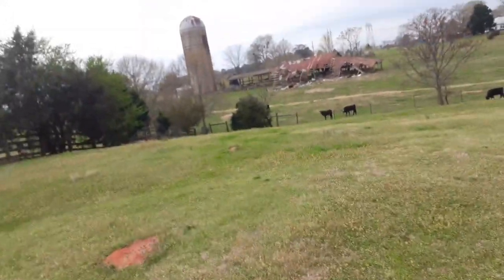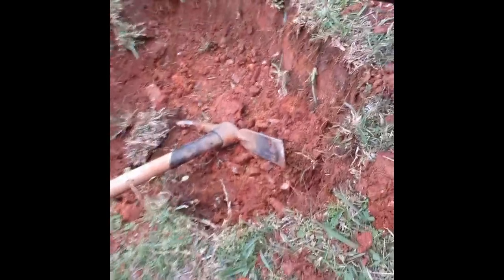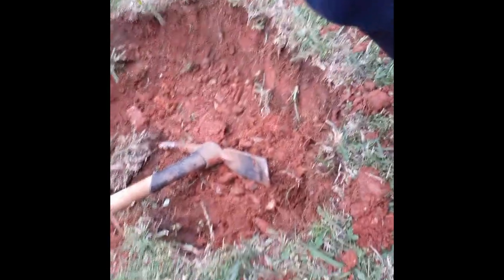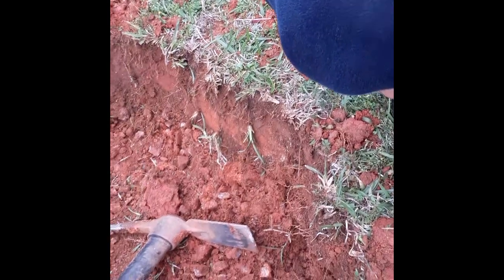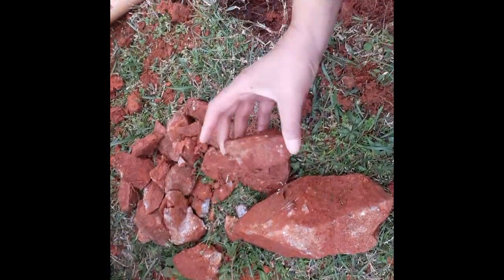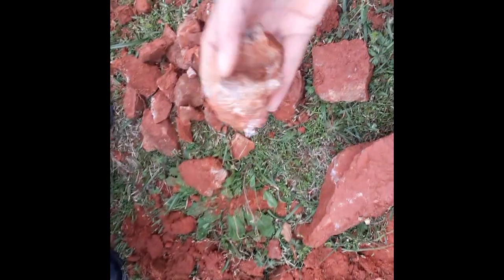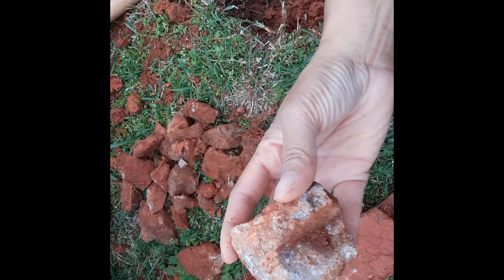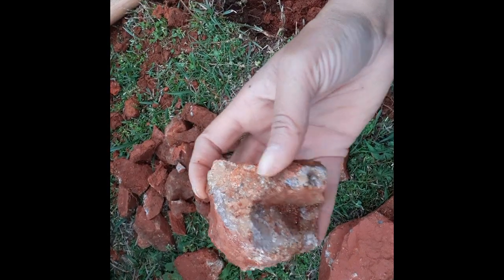Hey, moo-moos. Also, while digging, we seem to have struck a vein of quartz in this hole. Yeah, I don't know what we're gonna do about that. We're just gonna keep digging, but check it out. Just massive chunks of quartz. Some of them look pink. I'm gonna rinse them off and I'll let you guys know what they look like later.